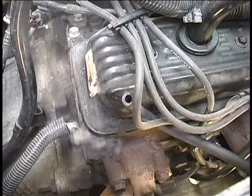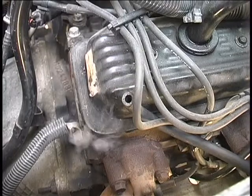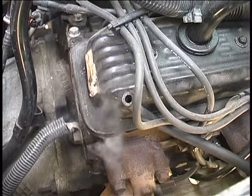It's not uncommon to find oil leaks while looking for vacuum leaks, but think about it. These oil leaks are vacuum leaks.